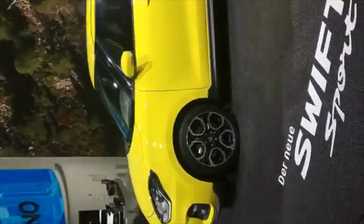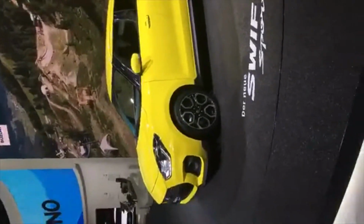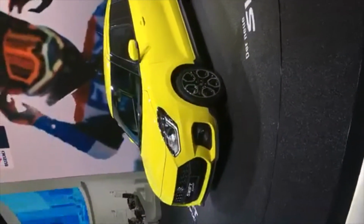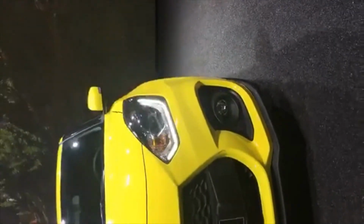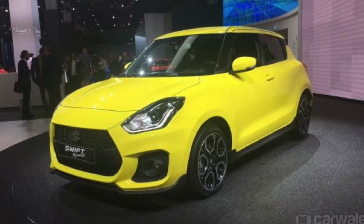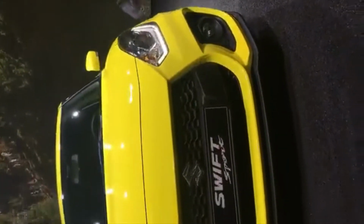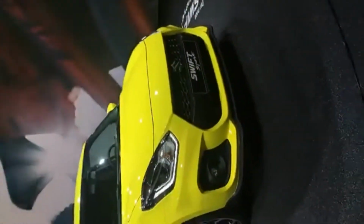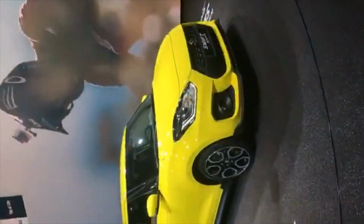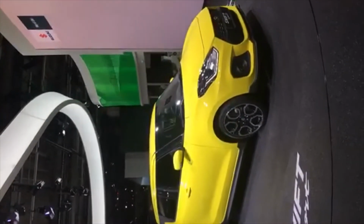I don't have to move around too much. The car is turning on its own, rather the show floor is turning on its own. Now these headlamps are quite similar to what we have seen on the Desire. There you go. The DRL is integrated right into the headlamp assembly. That looks much smarter. And even if Maruti weren't going to offer it on the Swift, I'm sure that you guys will be able to pick them up from the Desire and put it into your Swift. But yeah, that's a thing for after the car launches.